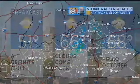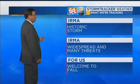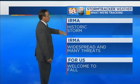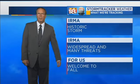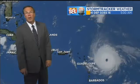First, we're going to take you on to the MaxTrack Live Doppler, which we had rain and thunderstorms around earlier today. Those have now all gone away. That was on a cold front that basically brought fall. Irma's a historic storm already in the top 5 before hitting anything. So hopefully it will downgrade a little bit somewhere along the way here. But the widespread and many varied threats from that storm will be coming into play here over the coming days. And for us, it's welcome to fall.